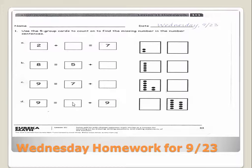So here, actually, they did not give the first addend. So again, this one is not a change unknown word problem. This is going to be a start unknown word problem. Either way, you have to find the mystery number. So how are we going to find this change unknown number in this word problem?